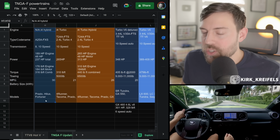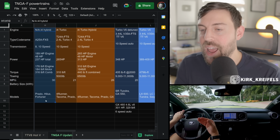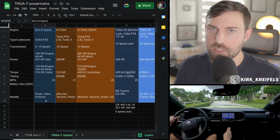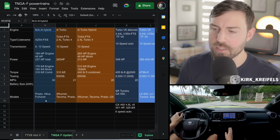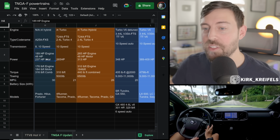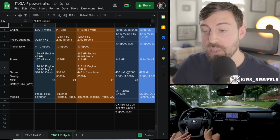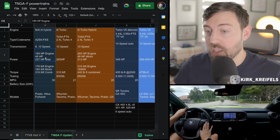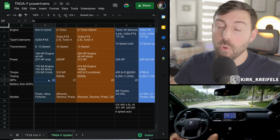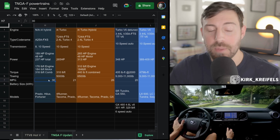And this goes for simplicity. You take the turbo out of the equation, you use the 2.5 liter A25A-FXS, it's the same engine that we see in a ton of Toyota hybrids. The RAV4 Hybrid uses this, for example. Put a 10-speed auto on it and the 48 horsepower motor with 184 pound-feet of torque. We still have over 300 pound-feet of torque. You'll have over 230 horsepower and I'm guessing around 30 miles per gallon. This would be the most interesting hybrid to me.